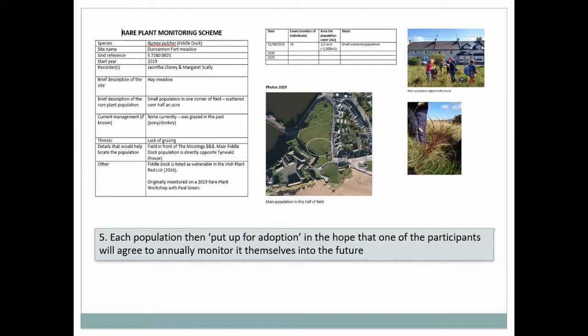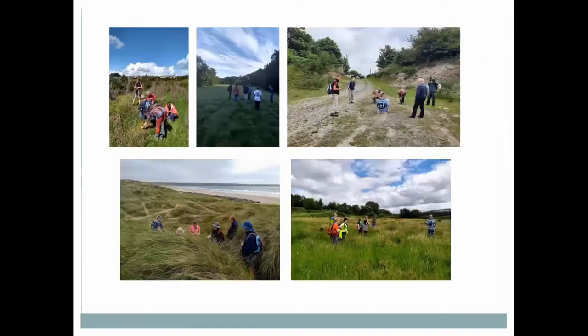At each workshop we might visit 5 or 6 different rare plant populations, send the 5 or 6 forms back out to all the participants by email, and then the populations are all put up for adoption, in the hope that one of the participants will agree to annually monitor them into the future. So the workshops have been great. Paul's super at this, so that's a big part of it. But they've worked really well.